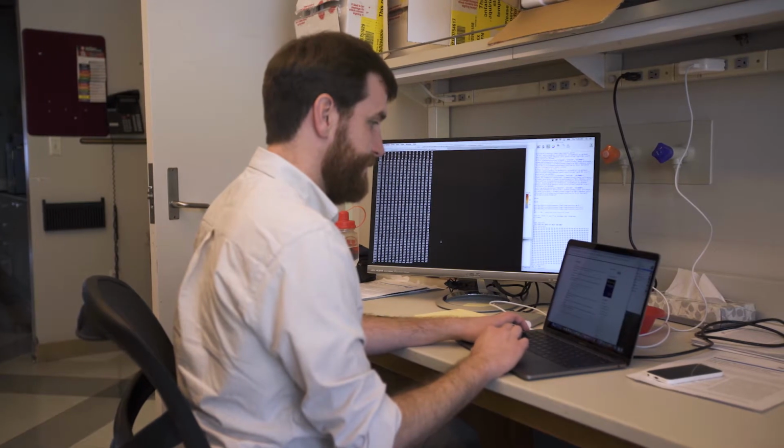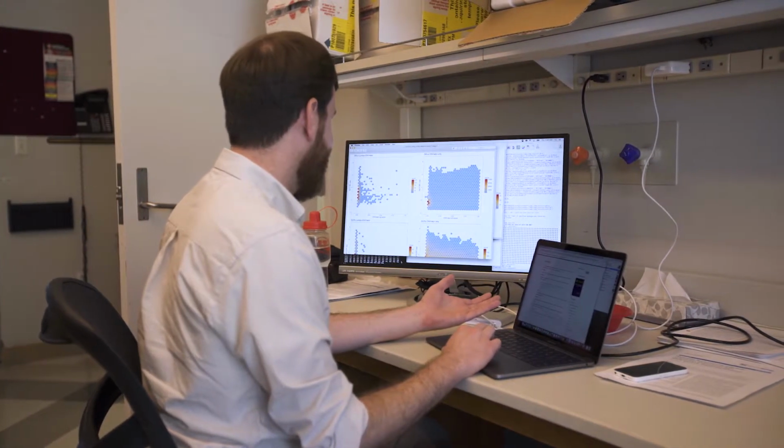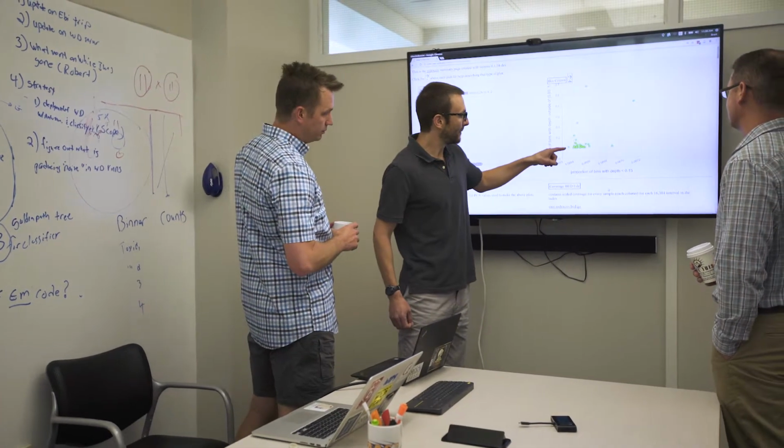The next step is to build a platform that allows customers, researchers, pharma, to automatically put their data into our system in a secure and private way, track the progress of their data through our system, and be alerted when the data is ready for their use.